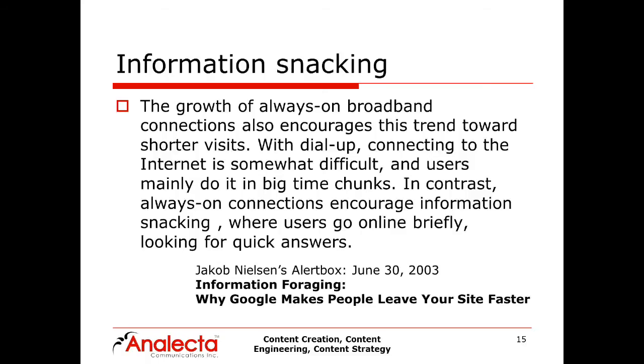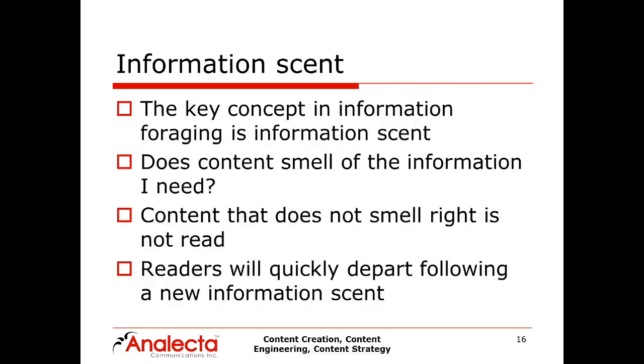And a key part of getting to the good stuff is the idea of information scent. The key concept in information foraging essentially is information scent. Does your content smell like the information that the user needs? Because content that does not smell right is simply not going to be read, and readers will quickly depart following a new information scent. So establishing a strong information scent is now the absolute key to getting readers to come and use your content.